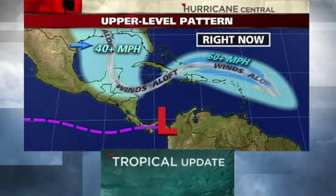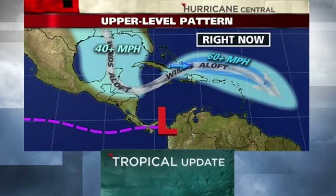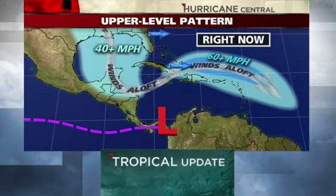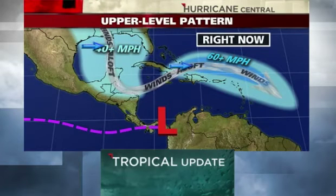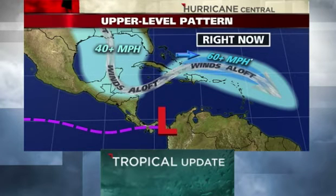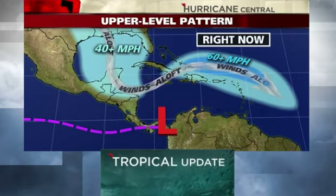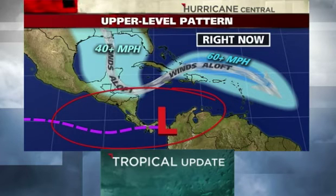Now that's not the case, of course, over the northern Gulf of Mexico. We have a big dip in the jet stream up in here, and this is where that cold front was, up across here, parts of the Western Atlantic and even Florida. So the winds aloft up here are not favorable for development, nor are they across parts of the Western Atlantic where we have 60-mile-an-hour winds aloft. But down here, this is a fairly protected area. The winds aloft are fairly gentle.